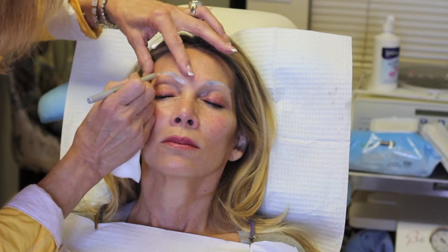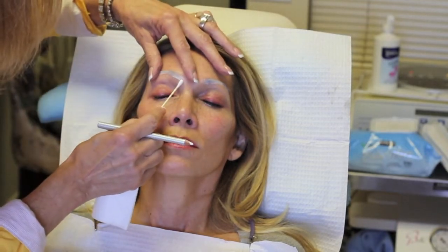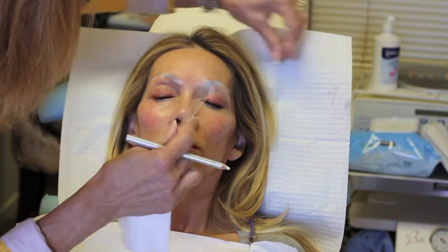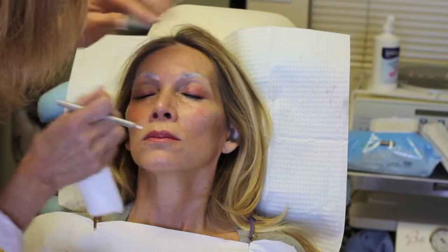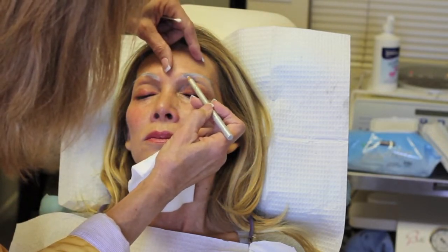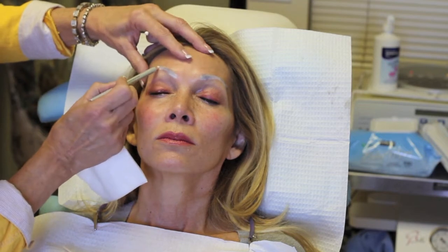We actually shaped your brows a little bit the other day, so we took out some of that extra hair down here. Towards me just a little bit. So you want to make this one match the other one. Raise your brow again. That's where your little arch is.